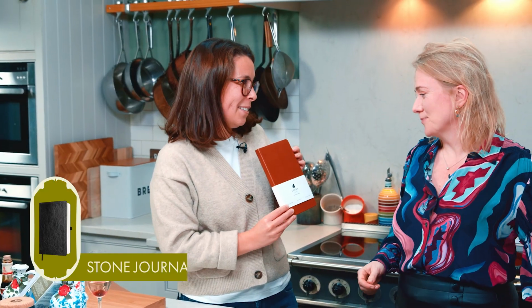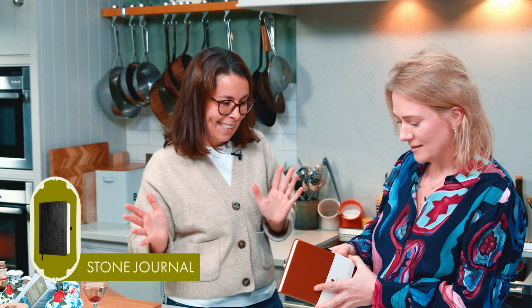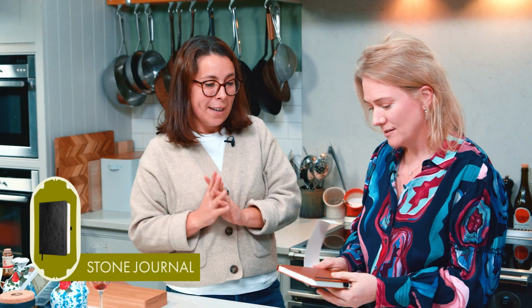The stone journal and the stone notebook is fantastic. It is made from limestone. The pages, these crisp pages, you write on with a pencil or a pen, and they are splash and grease-proof, so just perfect for the kitchen.